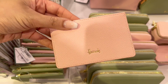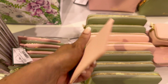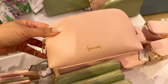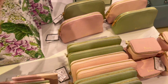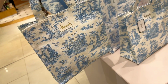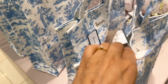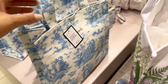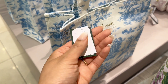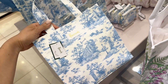And here there are some card pouches. We have a toiletry bag, super cute. And then here they actually have these tote bags, cotton tote bag for 35. Look how cute.